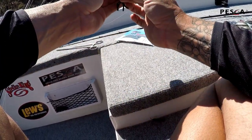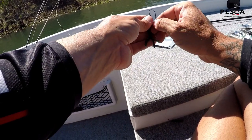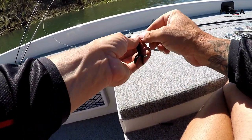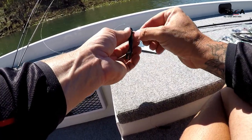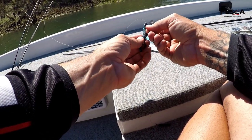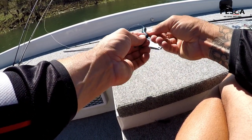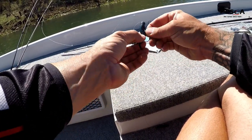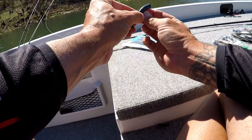If I'm fishing and there's timber down the bottom of me, and I don't want to get hung up, then I just do the normal sort of Texas rig. It's got that grip and keep on it, so the elastic's not coming off there. That's stuck, that's in place, and I just go straight back in. Like I say, this is the 1-0, which is fine for this 2.75 inch bait, and there it is.